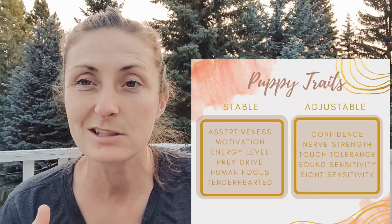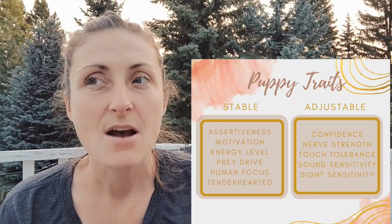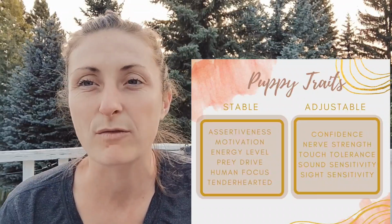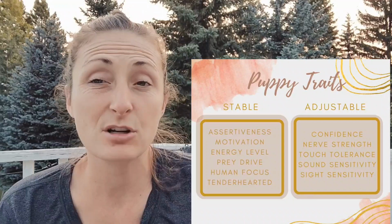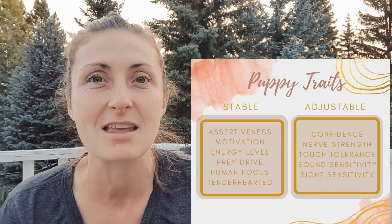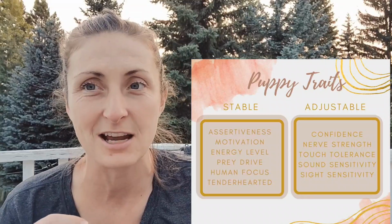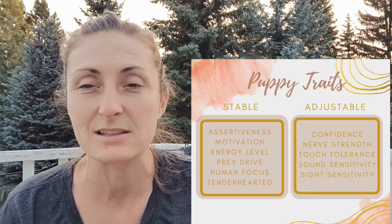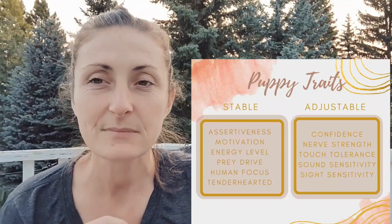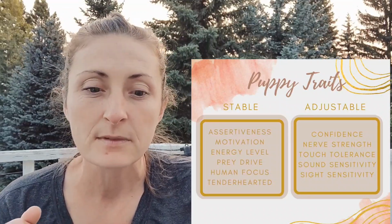Motivation. This is also known as workability for dog training. How much do they want to work for their handler? Some dogs are just not interested in anything that's being asked of them, and then other breeds and other puppies are very intense on wanting to please their handler. The workability, I find with my breeds, quite often they're in the middle.